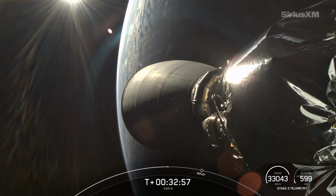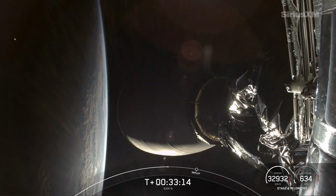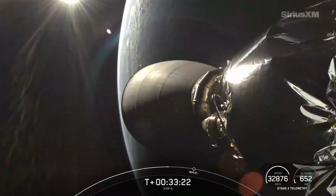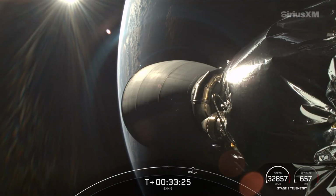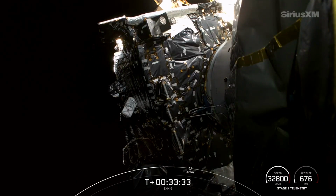SXM-9 is 27 feet tall and over 100 feet long when the solar arrays are deployed. The satellite also features a large unfurlable S-band reflector, and this broadcasts audio and data signals to users on the ground. As I mentioned, there are more than 150 million SiriusXM-equipped vehicles on the road today, and these rely on SiriusXM's proprietary satellite network, which is also a key delivery mechanism for the company's 360L platform. SiriusXM also offers a suite of satellite-delivered marine and aviation services, and these provide pilots and boaters with important weather data and information directly to their cockpits.